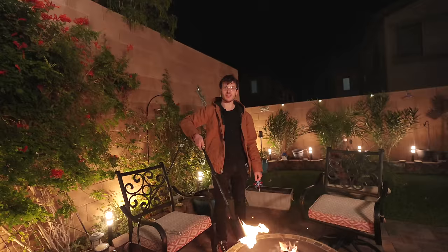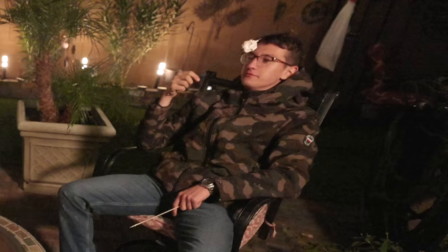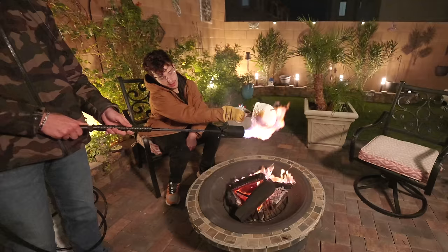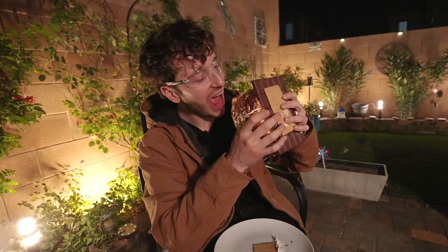Why? Dude, you don't want to get a bigger marshmallow? You sure you don't want a bigger marshmallow? You're kidding with me. Oh, there you go. Just gotta put some chocolate here real quick. And my cracker. Mmm. Yeah. Mom, you want some? Not even eat that, it's burnt. No, it's not. It's perfect.